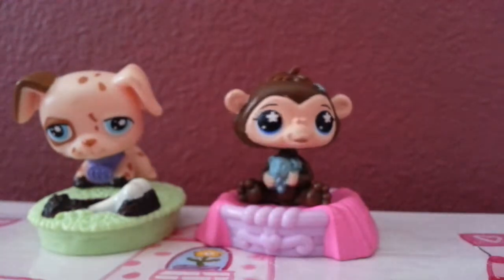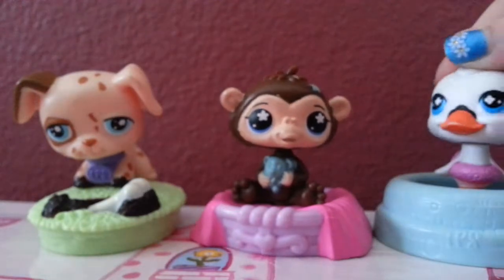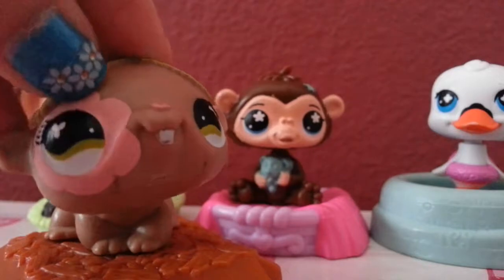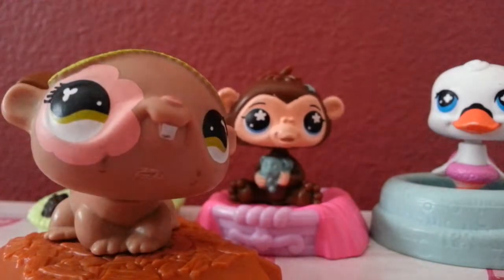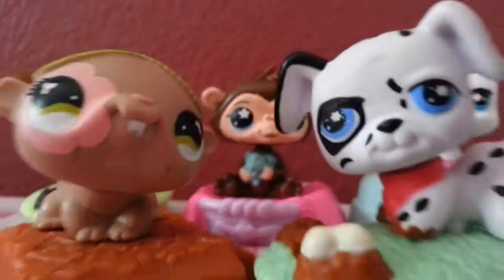Then I have the beloved, not really beloved, McDonald's LPS toys. Now, I don't actually think these are that bad because they're old LPS. And I think they're really cute. Like, this is my favorite one. Or this cute little guinea pig. Or this cute Dalmatian. But that's my LPS.